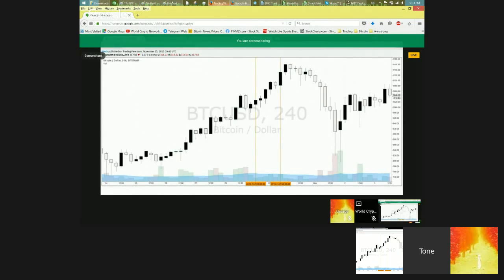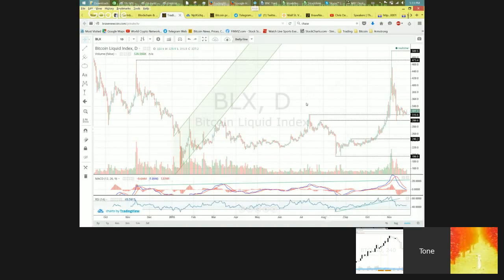All right, I guess let's kick it off with Bitcoin first. This is my medium intermediate term Bitcoin chart. It's a daily graph, and it's using the Brave New Coin Liquid Index. We had that little bounce today, but I was looking at this yesterday, and you can see the formation of a descending triangle, and it does have that dip earlier this month where it fell to 300 and then quickly bounced back to 315. So that's what I'm looking at.